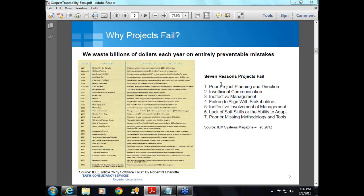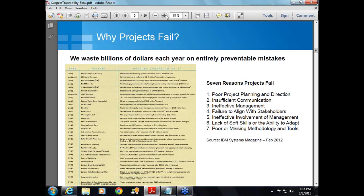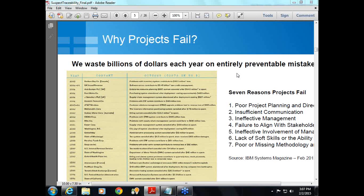So this screenshot was taken from the IEEE article. Let me zoom in a little bit, and I hope you're able to see it. So this states how much money is being wasted every year because of poor requirement management. For example, in the year 2005, the Hudson Bay Company had a huge loss of $33.3 million because they had faced some problems with their inventory system.